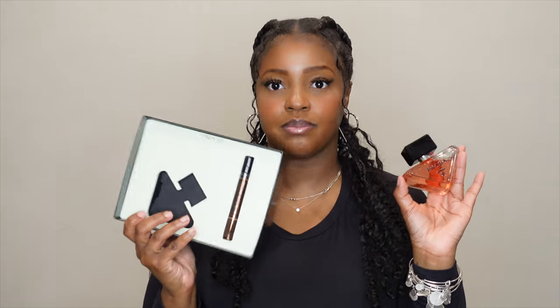This is sexy, guys. So go ahead, just get you the intense version. If you like the profile of this fragrance, go ahead, just pick it up in the intense version. And if they have the gift set still available, pick it up so you can get that 2-for-1.